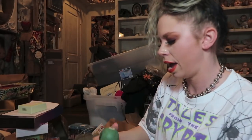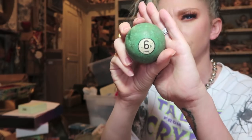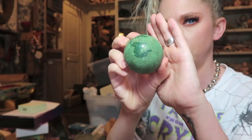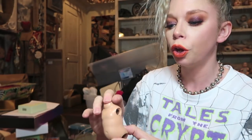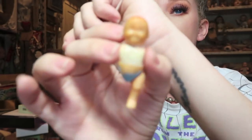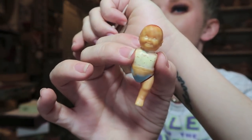We have a number 6 billiard ball, which I bought because I love billiards, and I also love this particular shade of blue-green. I have a baby torso. You know what? This would make a really cool necklace as well. Just put a chain through the arms. Bam. Instant accessory. I also have this little guy who is so adorable. He's missing his arms. He only has 1 leg left, but he's still smiling. That's how to live life.